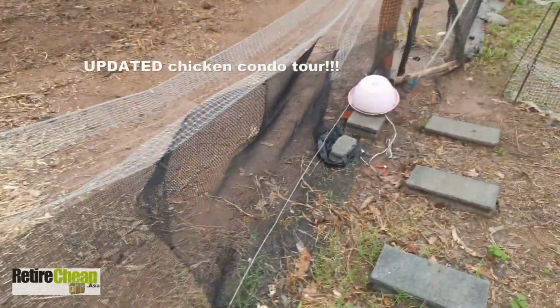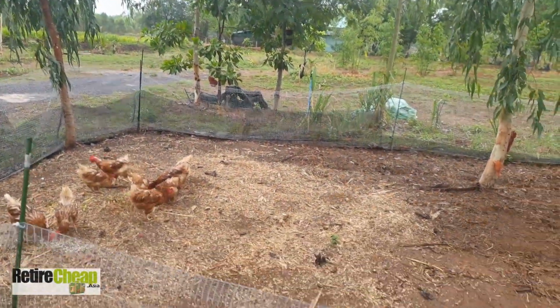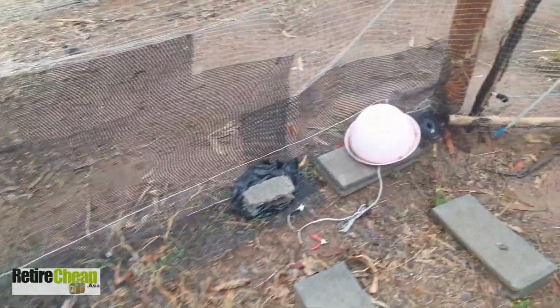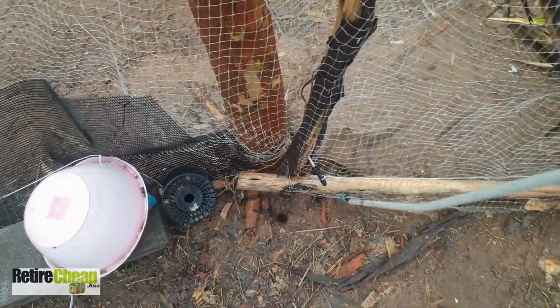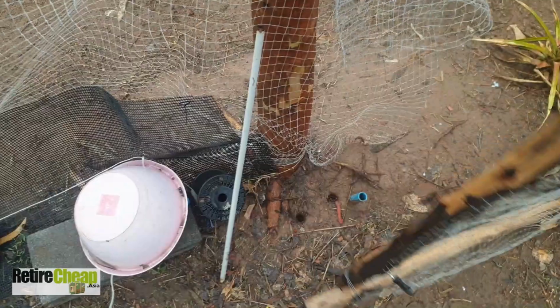And we've had a problem with the dog over where they were staying before, way over there, coming in and eating the chicken food. So what I've done now is put up an electric wire. I turn this on when we're not around to make sure that the dogs stay out. And I got this little stake in there to hold this closed because the chickens like to open it. But it's working out pretty good.